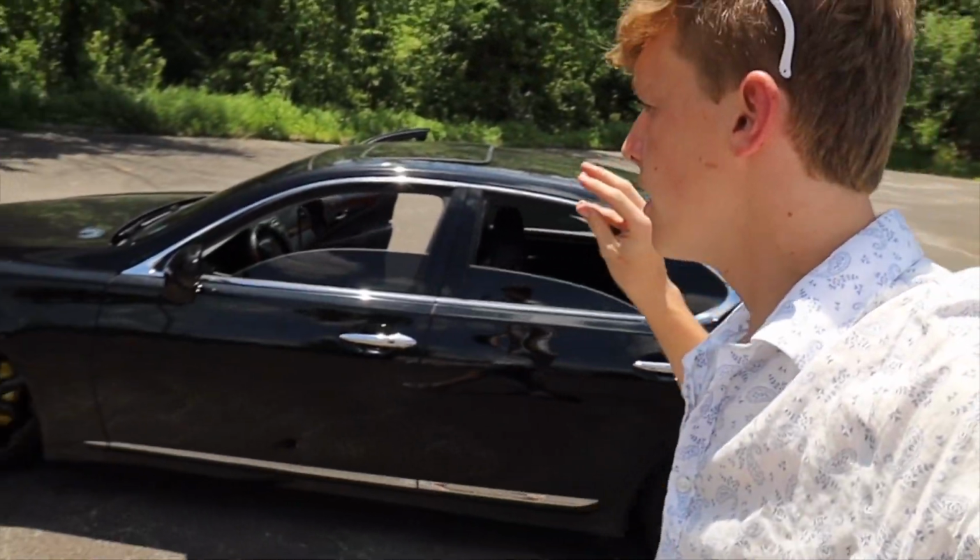Other than that, there's really absolutely no maintenance that I even have to worry about outside of changing the oil. The oil is a massive problem with this car. It burns oil like nobody's business. You got to be topping off the oil like every 500 miles or something like that, which is kind of crazy.